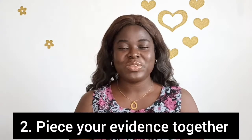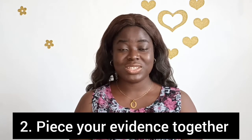The second thing I want to talk about is piece your evidence together. Don't be the kind of lawyer that's looking for that evidence or this piece of document in court. It's never a good look. And of course, don't be the lawyer that is presenting the wrong document. For instance, you should know whether you're tendering the original copies of any document, or whether you're tendering the photocopy, and you know that if it's a photocopy of some types of document, it has to be certified.